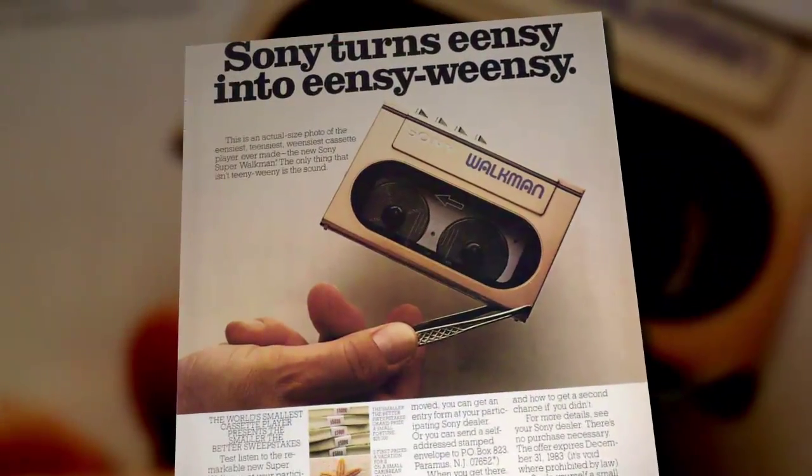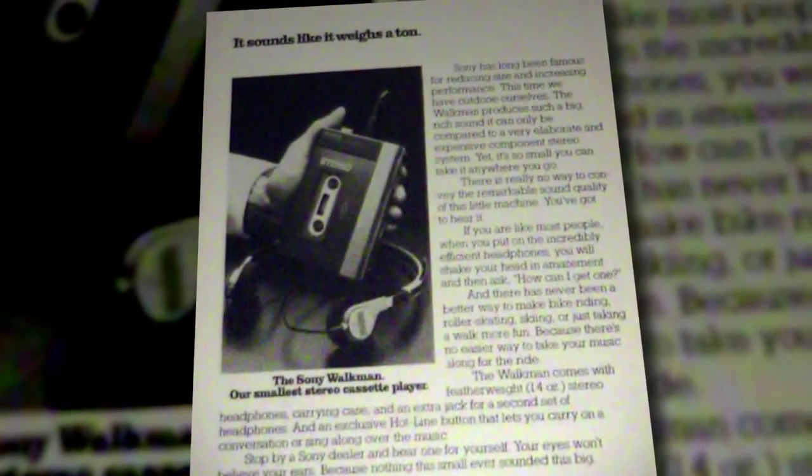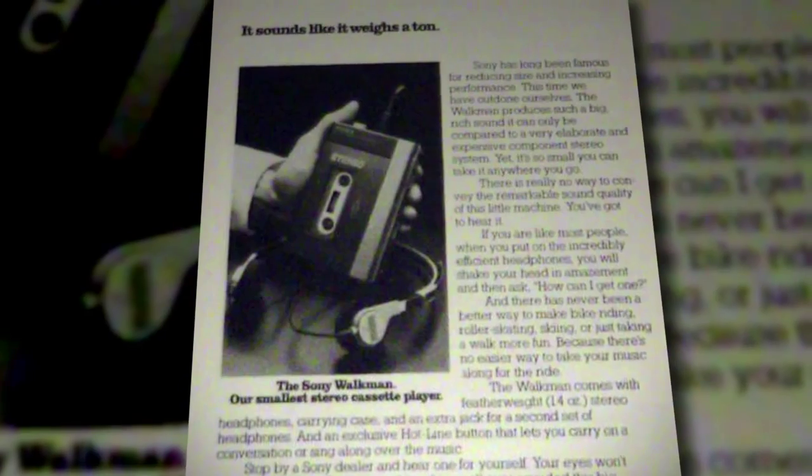That's right, we're talking about the good old Walkman cassette player. More than 30 years after its introduction, Sony has finally discontinued the Cassette Walkman. Now, a lot of people mistakenly thought that meant the end of the product line altogether, but the Walkman is still going strong, and right now we're going to take a little jaunt down memory lane to see just how far the Walkman has come over the past 3 decades.